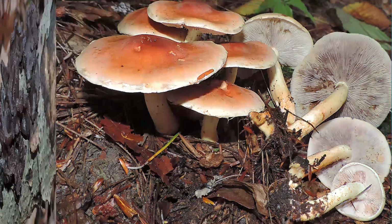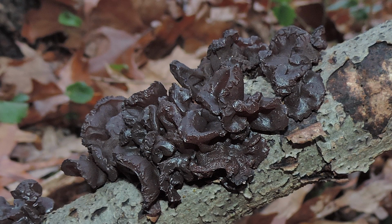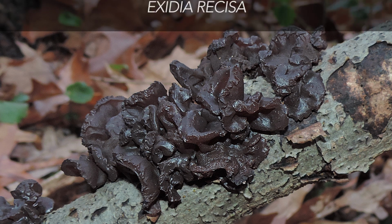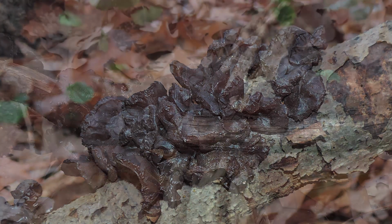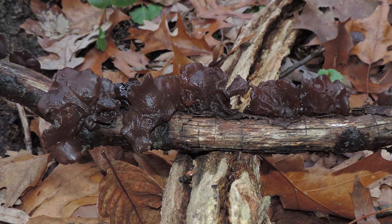Last but certainly not least, we've got a very unique mushroom which doesn't really resemble the other mushrooms because this one is a jelly mushroom. Specifically, we're talking about the amber jelly roll, Exidia recisa. So this mushroom is on the smaller side, and it typically fruits in dense clusters, though occasionally you'll see it scattered on hardwood sticks and branches.